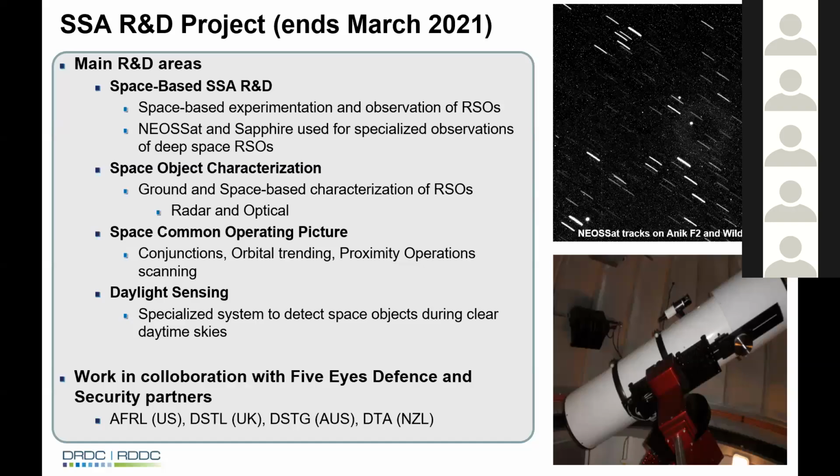So the SSA R&D project that I run right now is focusing on 4 main areas. We do space-based R&D using our space-based sensors. We do space object characterization using the small aperture optical telescopes that we operate. And we also have access to radar capabilities here within Canada also.